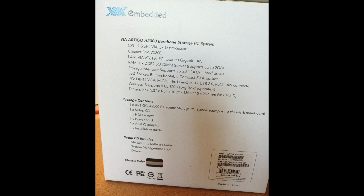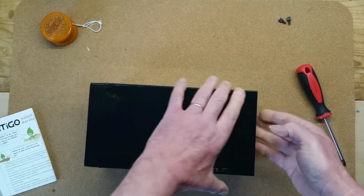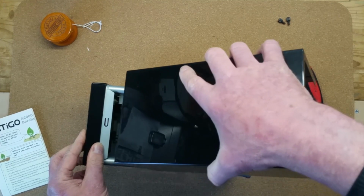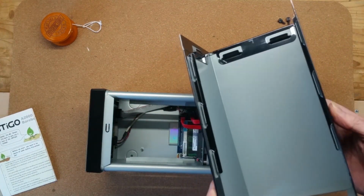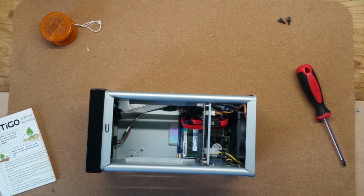The A2000 supports two SATA hard drives which slide into place on rails and plug directly into a daughter board set at right angles to the main board. This makes installing a drive very easy indeed. Arguably, its most interesting feature is the bootable compact flash slot. By installing an operating system to this card, both SATA drives are entirely available for whatever purpose you have in mind.